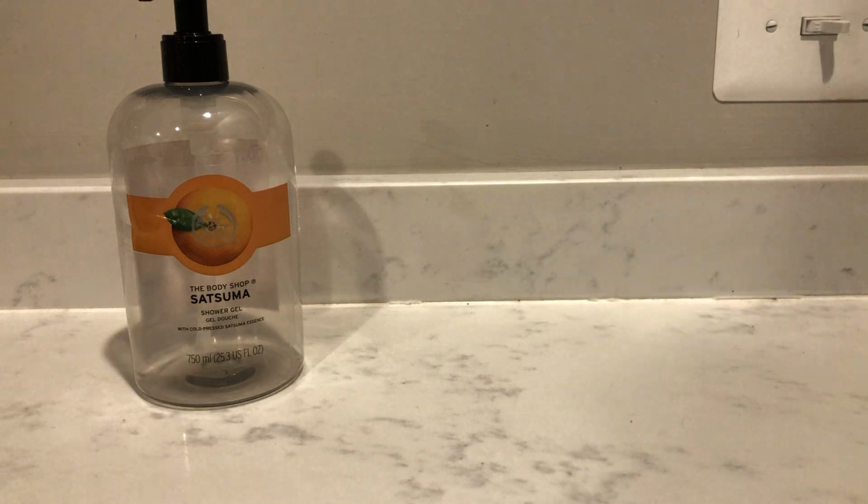So the first item that I have is my Satsuma Body Shop Shower Gel. That's the second of two that I used up with my husband. That's the jumbo size, so 25.3 ounces. And like I said, it's in Satsuma. I bought that at Marshall's for about $7.99. You can typically find Body Shop stuff at Marshall's and TJ Maxx, which is usually where I buy it. I really enjoy Satsuma. It's a great citrus fragrance.